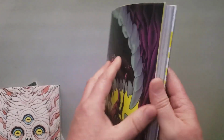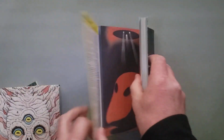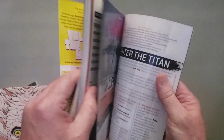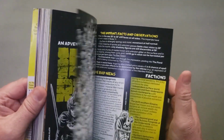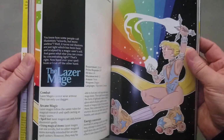And then the third volume, again, you've got your fold-out adventure off of the spine here. This is another location area. And then you've got, again, more and more of these different ideas. And this one has some different classes. One of the ones I just saw was the Laser Mage. It's just kind of fun, right?